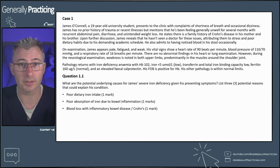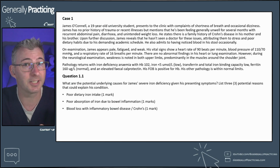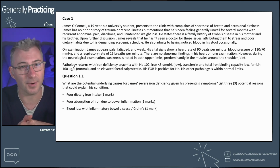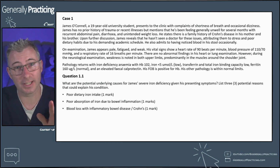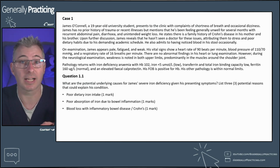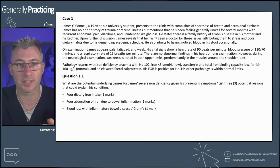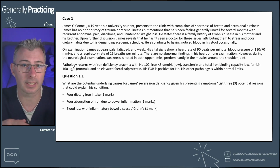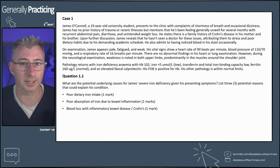And so really there it's poor dietary iron intake. Now, far be it from me to presume that a 19-year-old university student may not have the greatest diet. That's fine. Of course, we are looking here at what is likely going to be an inflammatory bowel condition, and so there could be poor absorption through the bowel. And of course, if there is inflammatory bowel disease and blood loss through intestinal bleeding, we could be looking at that as a blood loss source, which will again burn through whatever iron stores are there.